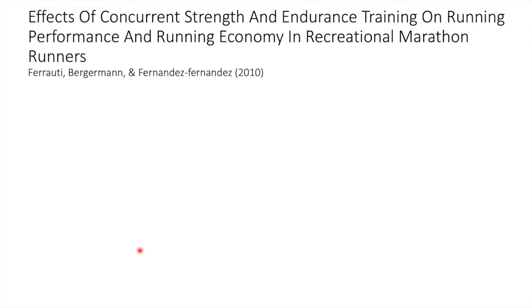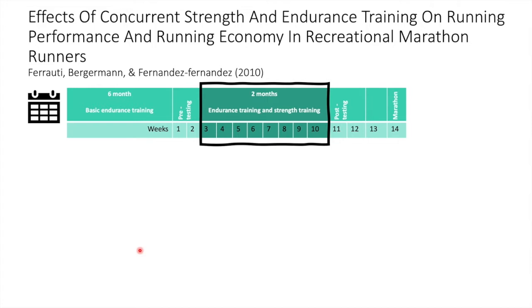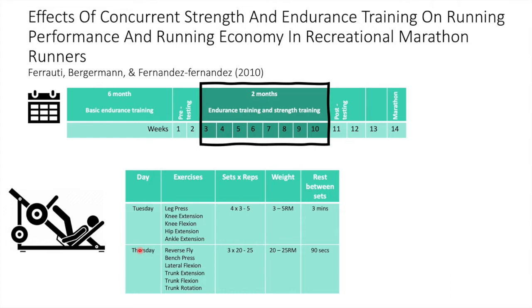So again, another paper here from 2010, it looked at the concurrent strength and endurance training on running performance and running economy in recreational marathon runners. So this was a 2-month training program, and it used these exercises here. So on day 1, we'd look at lower body, and these were done quite low reps, high intensity or high load, so 3 to 5 rep max, quite low volume, so high intensity, low volume. Then on Thursday was generally upper body and core, but we can see here it's much higher volume and lower intensity.